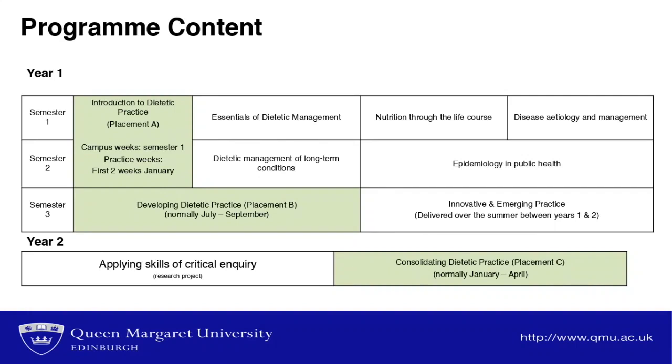Later on in semester 2, you'd also be looking at dietetic management of long-term conditions. This is where we get to explore some of the conditions in relation to dietetic management, and also there's a module on epidemiology in public health. In semester 3, so as I mentioned before, in that break between year 1 and 2, in that summer period, you would be expecting to be going out on your placement B, which we refer to as developing dietetic practice. This is a work-based placement. And there's also another module that runs alongside this called innovative and emerging practice.